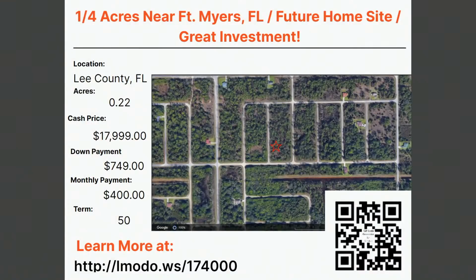Let's move on to our next property in Florida. Here we go. Lee County. Man, Lee County is one of my favorite counties. Port Charlotte, Charlotte County, Lee County. I love these counties, so whenever I see one, I'm all excited. Lee County, Florida, 0.22 acres, $17,999 with $749 down and $400 a month for 50 months. You can learn more about this one at elmoto.ws/174000. That'd be 174,000.